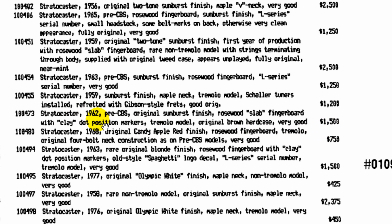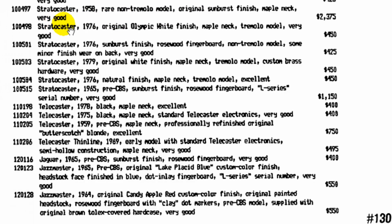I mean, you couldn't buy the reissue for $1,500. It's insane. Again, they got the 63 with the old spaghetti logo. Again, it's an L series serial number, which is all the rage back then. $1,500. Here's a 58, again a hardtail, rare non-tremolo model, original sunburst finish, maple neck, $2,375. And we have another 65 pre-CBS, another sunburst, $1,150.